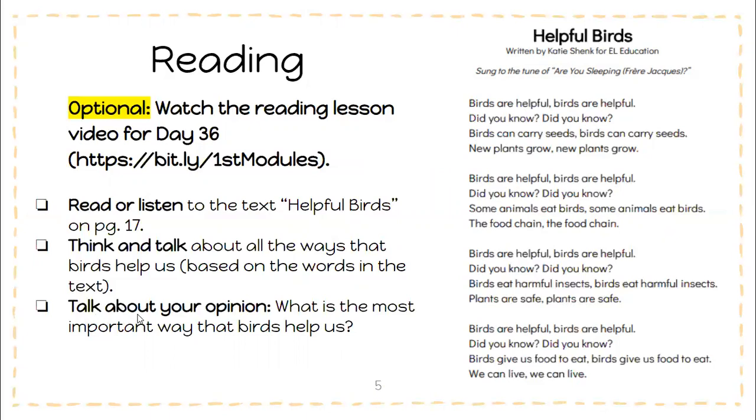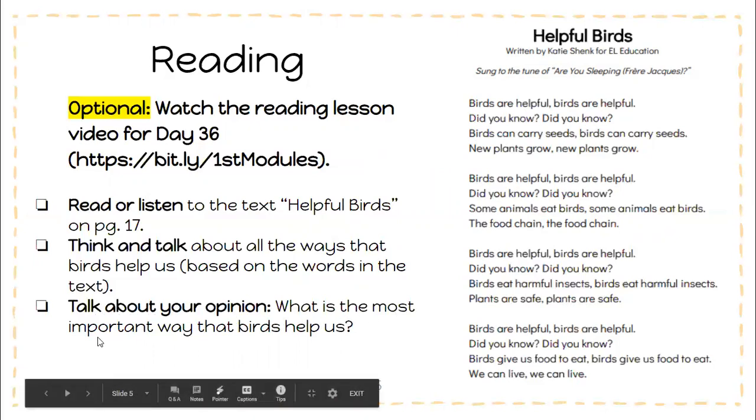Then you're going to talk about your opinion. Remember, your opinion is what you think. What is the most important way that birds help us? So again, thinking back to the ways the text tells us birds help us, what do you think is the most important way?